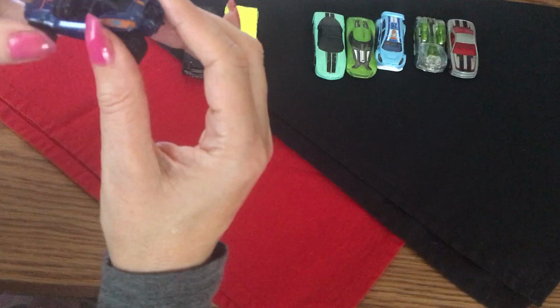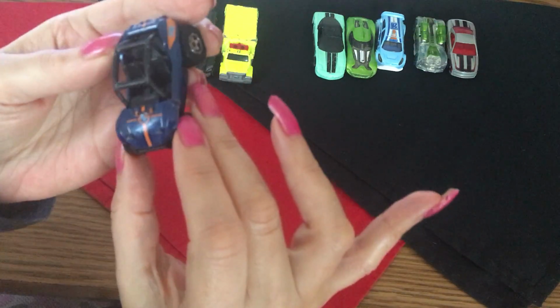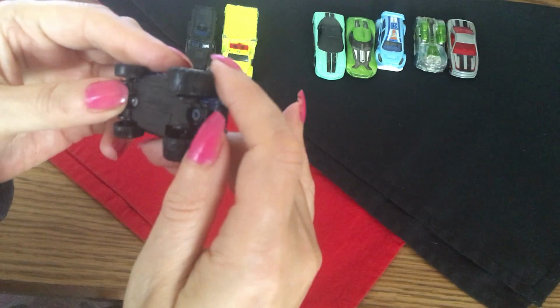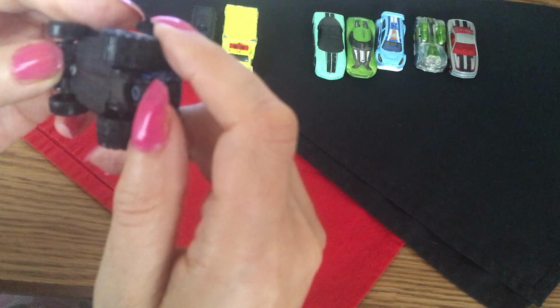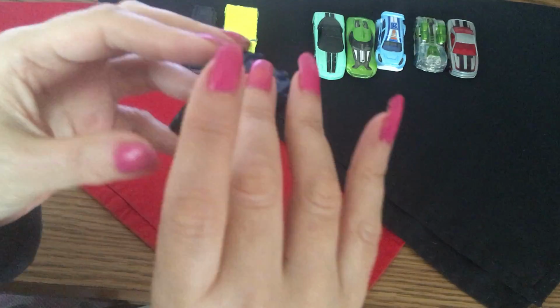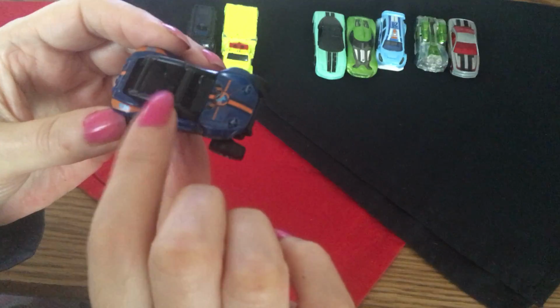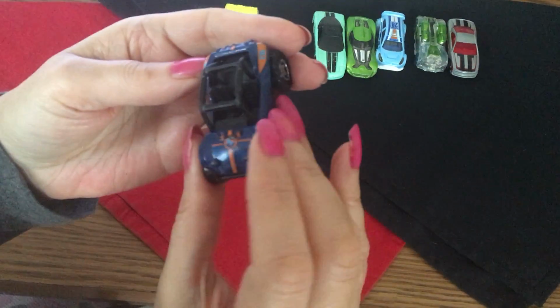The next one we have is like a little dune buggy. Isn't that cool? And what is this? It's from Matchbox, made in Thailand, and it says Baja Bandit. But this is not just a dune buggy. It has a number on the side, 731, I think.